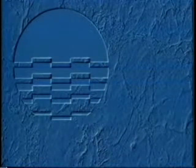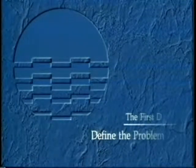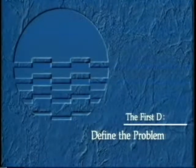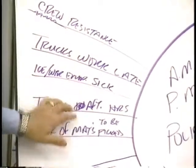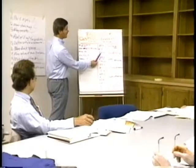In this segment, we'll see how a team actually begins the process by utilizing the first D, define the problem. We will see how a team recognizes a problem-solving opportunity, clearly defines what the problems are, what the desired outcome would be, and what tools are effective in focusing a team's efforts.